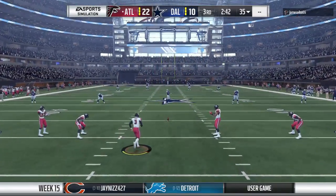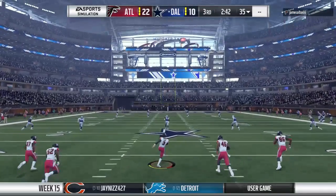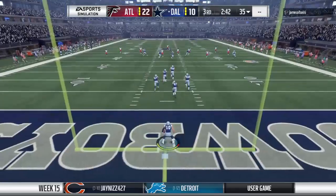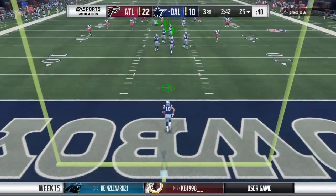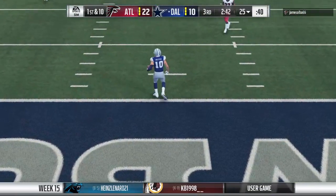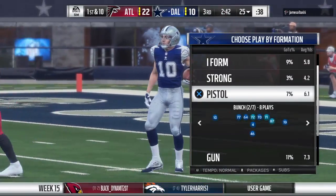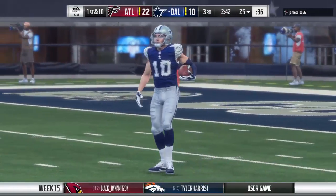So they throw the pick 6. They'll get another shot at it now as this one's in the air. That's fielded in the end zone, and no run back here. This will be a touchback, and it comes out to the 25-yard line. Here's the Dallas offense now heading back out onto the field.